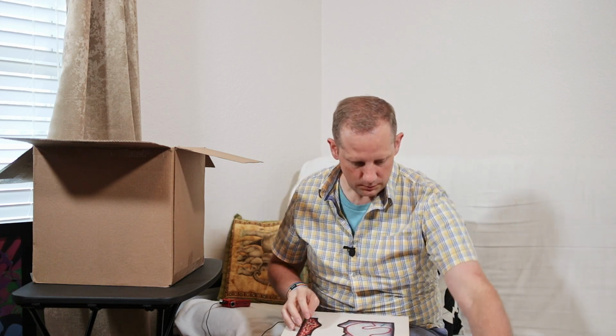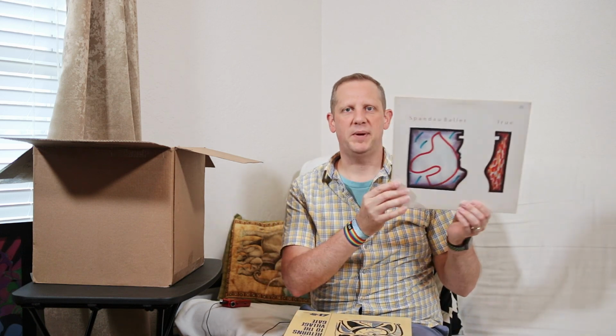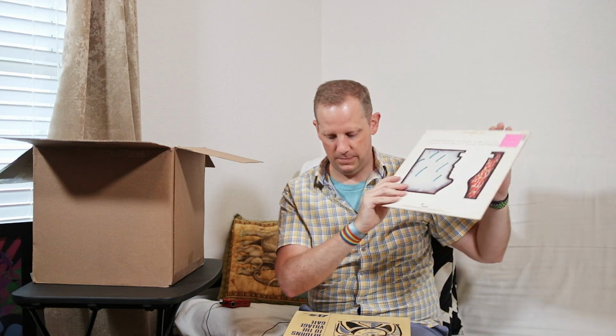Yet another 12-inch single, Ultravox's The Voice. Again, any kind of this new wave synth pop stuff, I'm probably gonna grab the 12-inch because those are pretty interesting usually. Spandau Ballet with True. Which is a cool one.